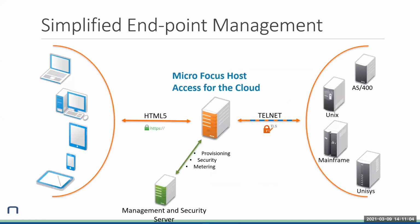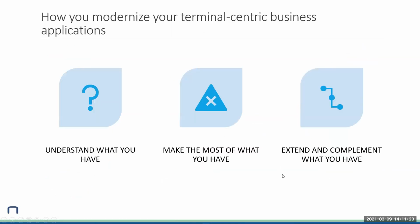We're also going to talk about the simplification of access to this. And you'll see later on how we're going to simplify just through HTML access into these various applications that are sitting on your mainframes. But before we start, it's always important that you first have a very deep understanding of what is actually inside your own organization.